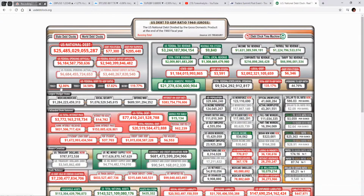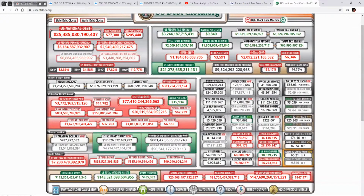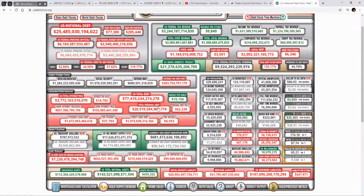Look at the trajectory of the debt per 20 years: 52%, 35%, 58%, 120%. But the most worrying part is that the trajectory of the deficits has gone really vertical. From 120 to 150, we might be months away. I know it sounds like a joke, but it isn't.